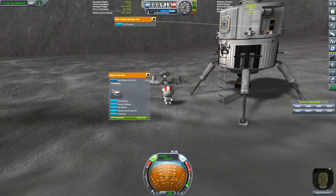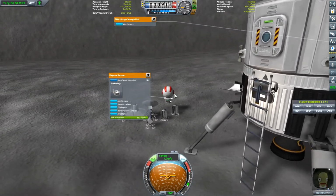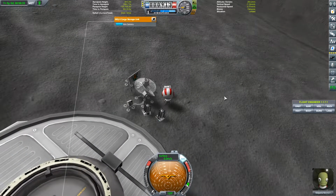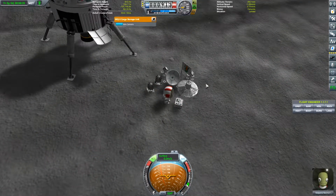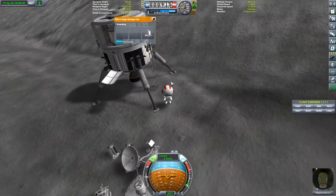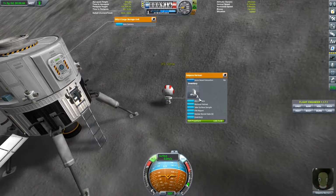And we need to go check out those rocks over there and see if we can pick up some science from that. Not that we actually need the science, but we're here. We might as well get the science. We are scientists, after all, even if we're engineers or pilots. Ultimately, we're all scientists. We're doing it for the science.